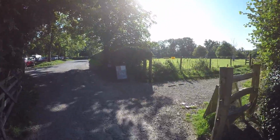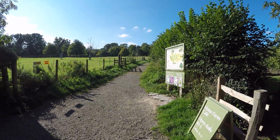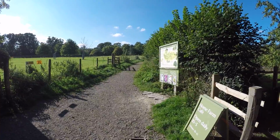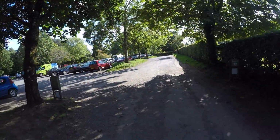Okay, so we're now back very near the car park, the top right, and here we are, back where we began. That was very lovely indeed. Right, back to the car.